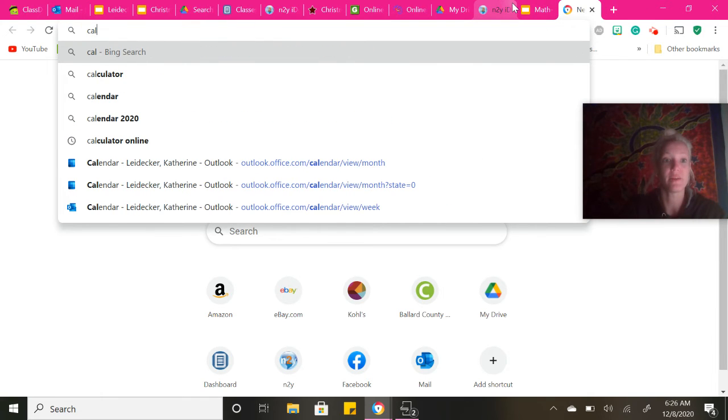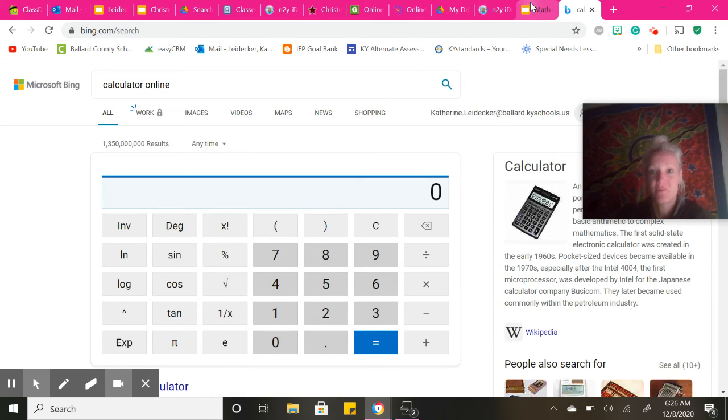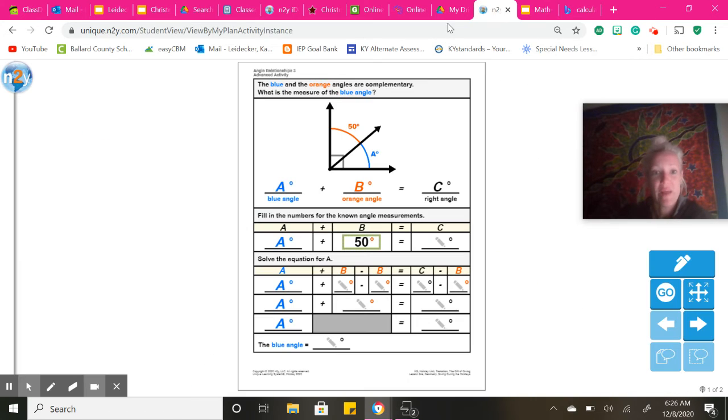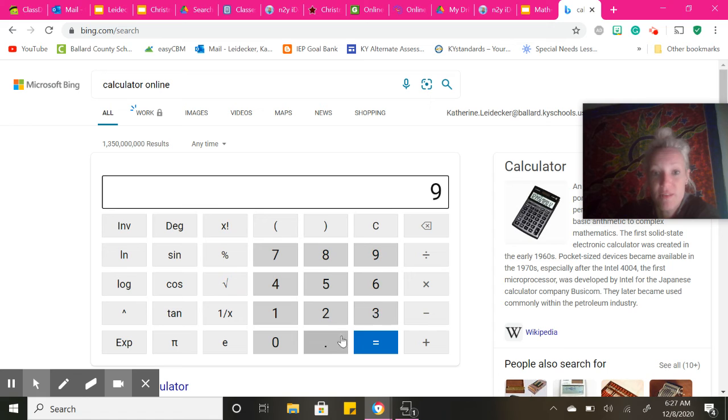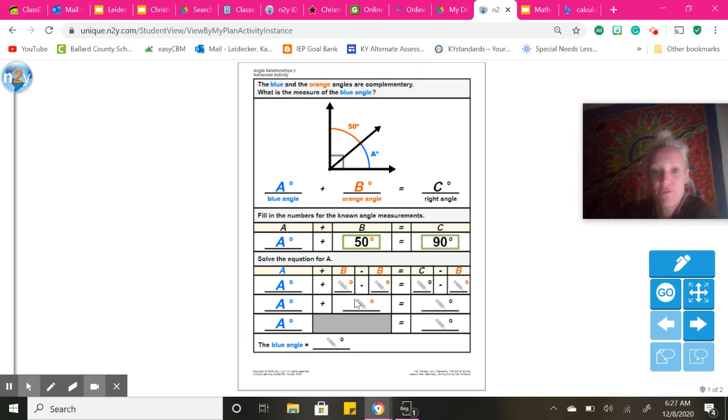So really, in my head, I have to think, okay, I already know this is 90 degrees. So I'm going to pull up the calculator. We're going to have to do some little math here with our calculator. So we have to know then that C is 90 degrees. So really all I'm trying to do is find A. So I have 90 minus 50, because I already know 50 is part of that 90. 40. So the missing angle here is 40.